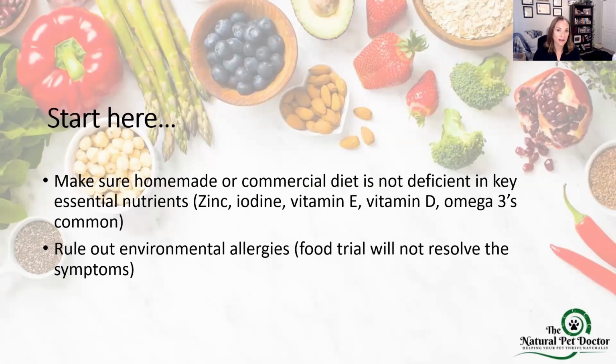And we need to rule out environmental allergies. A food trial will not resolve those symptoms. And there's more than one thing. It's not just food sensitivity or environmental allergy causing problems. There's other things like immune system, endocrine, hormonal imbalances, stress.